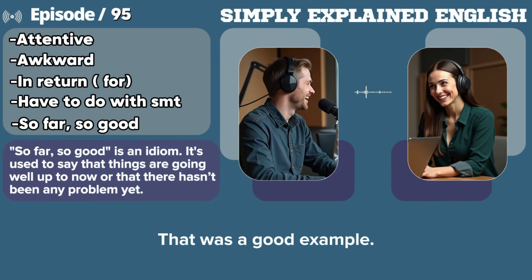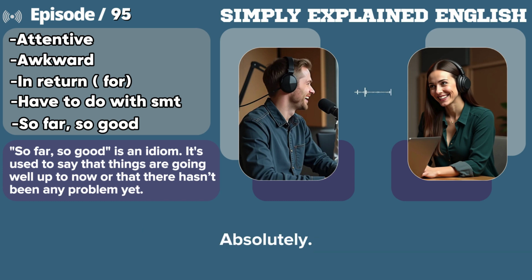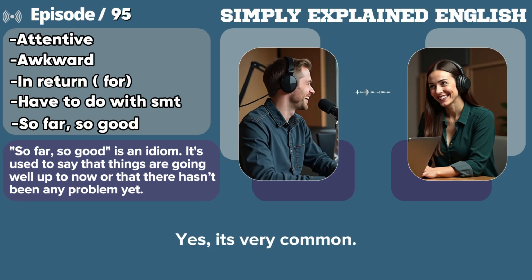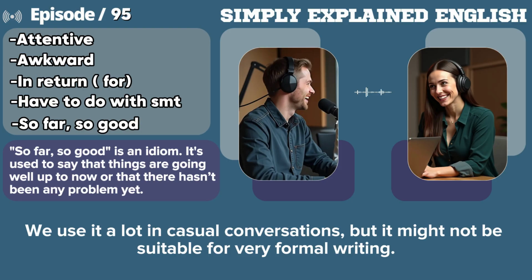That was a good example. It shows how we use this phrase to give a positive update on a situation. Yes, and it also shows that so far so good can be used multiple times in a conversation. Absolutely. So, Eric, do you think so far so good is a common phrase in English? Yes, it's very common. People use it often when talking about ongoing situations or projects. Is it more informal? I'd say it's quite informal. We use it a lot in casual conversations, but it might not be suitable for very formal writing.